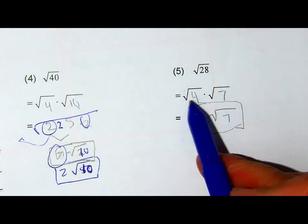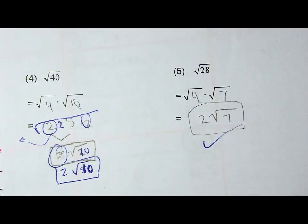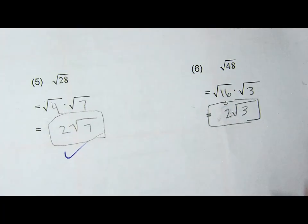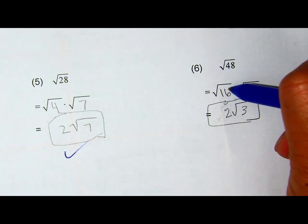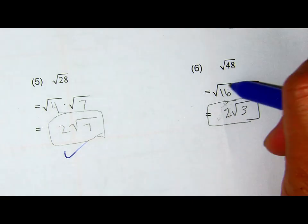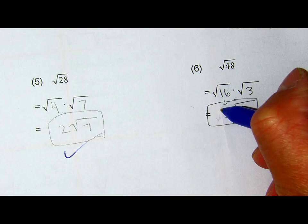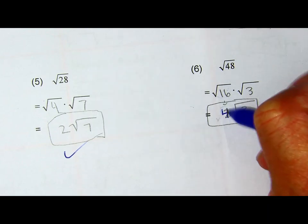28, 4 times 7, square root of 4 is 2. Good. Number 6. Okay, that's the largest perfect square. If you chose something like 24 times 2, you have to break it down again. This one, 2 identical numbers that multiply to be 16. Class, it's what? That'd be a 4 radical 3.